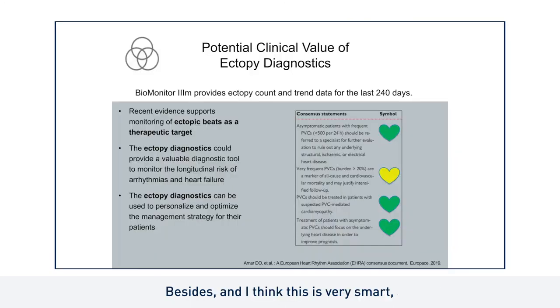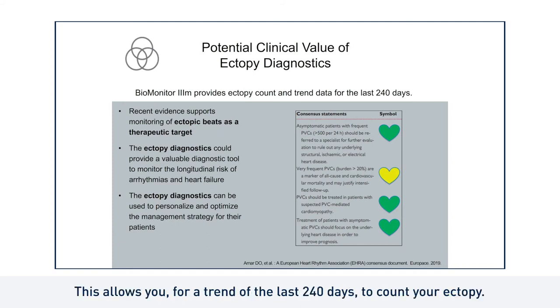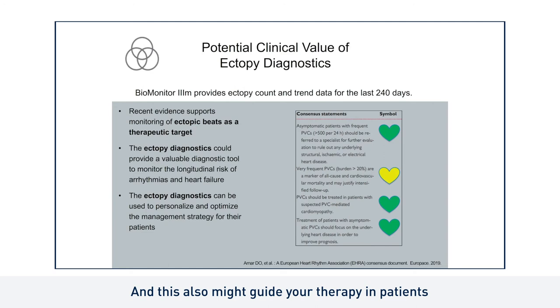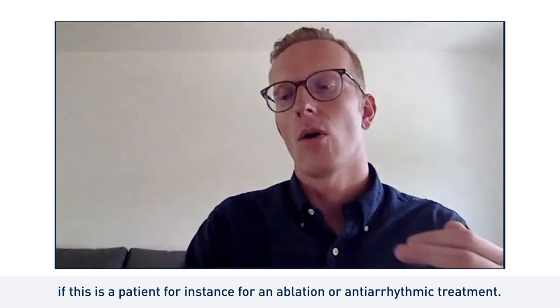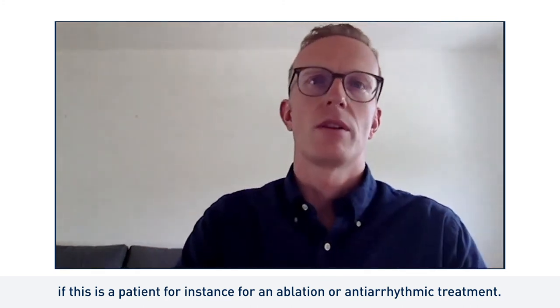Besides, and I think this is very smart, there's an ectopy counter in the device. This allows you a trend for the last 240 days to count your ectopy. This also might guide your therapy in patients with symptomatic PVCs, for instance, if this is a patient for an ablation or antiarrhythmic treatment.